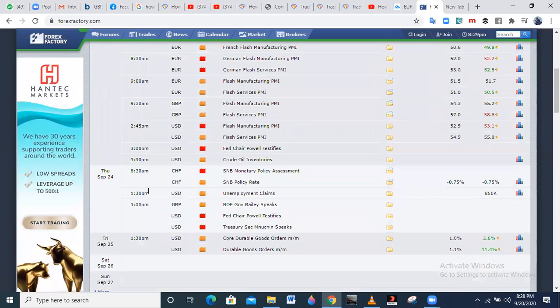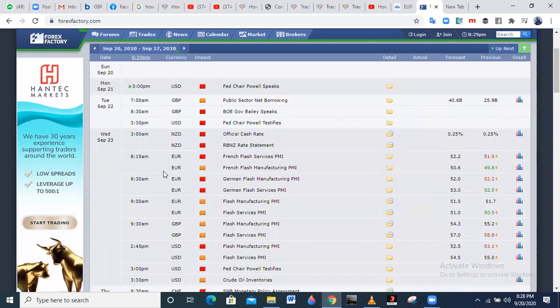So, holy shit, this is the lineup for the week. I can see a lot of red. From Monday, USD is in trouble. All you USD traders, USD is in trouble from Monday.